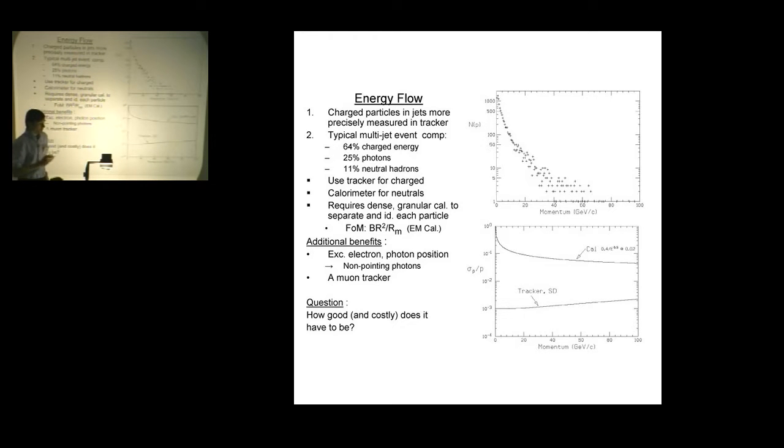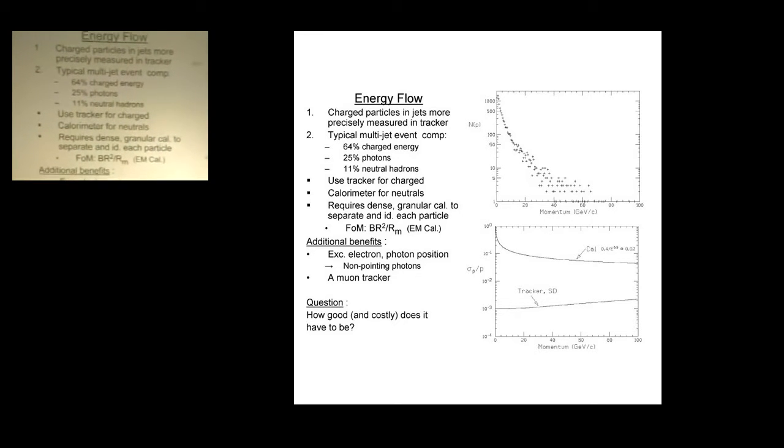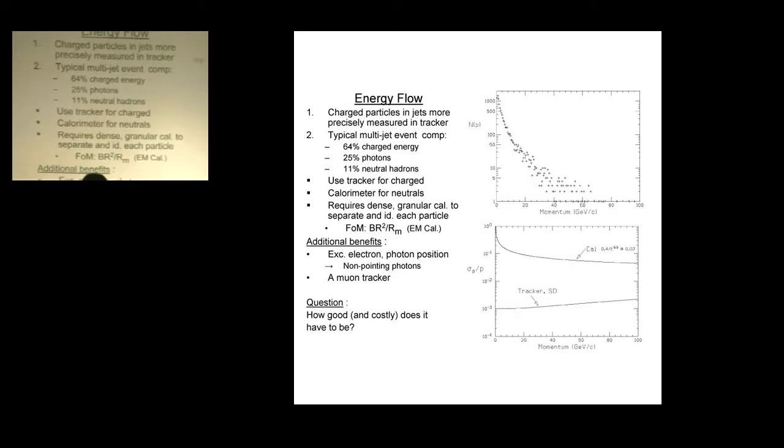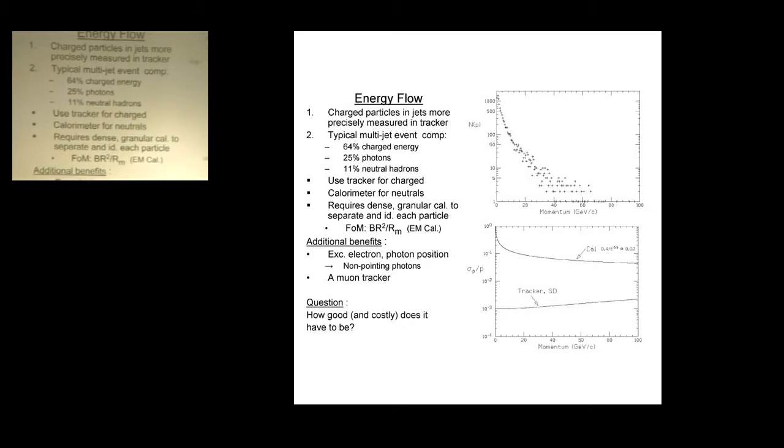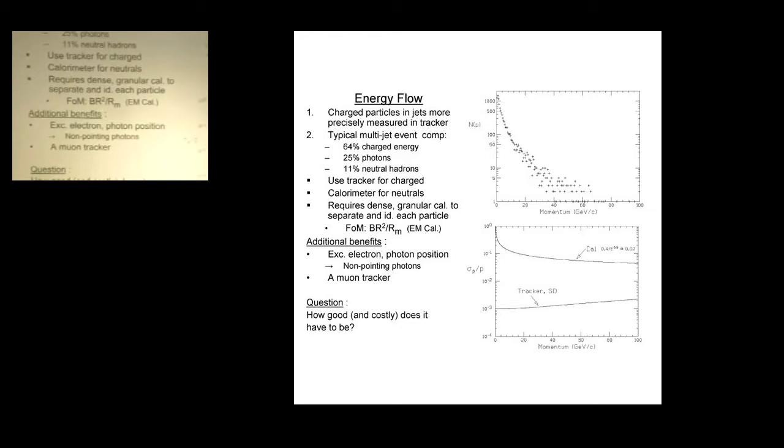Okay? So the idea is very simple: use the tracker for the charged particles, because you can do better, and do the photons in the calorimeter, along with the neutral hadrons, which are always going to be the hardest part. But at least they're a small fraction of the visible energy. To carry this out, however, requires dense calorimetry that's very granular. And so that's the direction that we're thinking about for these detectors at the moment.